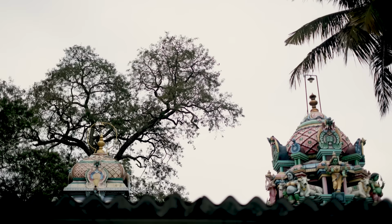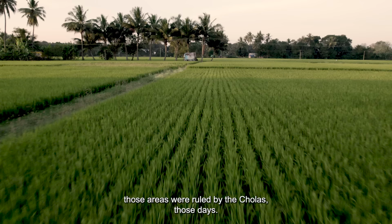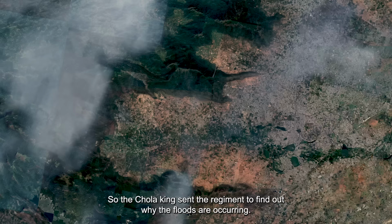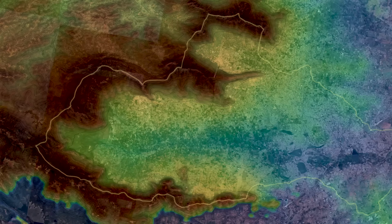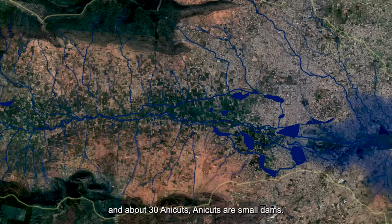About 1,000 years ago, there were massive floods in the paddy growing areas. Those areas were ruled by the Cholas in those days. So the Chola king sent a regiment over here to find out why the floods were occurring. What they discovered was that a sudden flash of water coming in caused the floods down in the Tanjavur area. During the monsoon, there is heavy flow, and they built about 30 lakes over here and about 30-odd anicuts. Anicuts are small dams. So when one lake filled, the excess water from that lake reached the downstream.